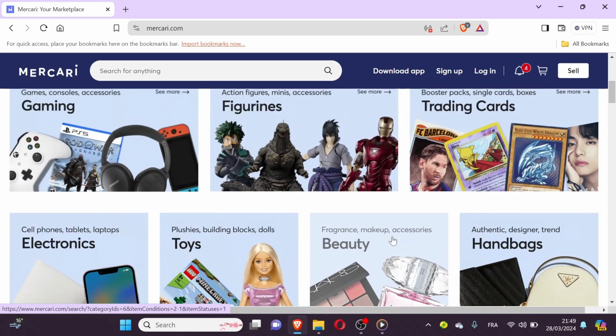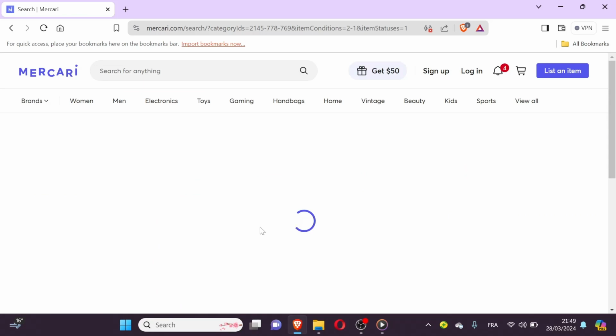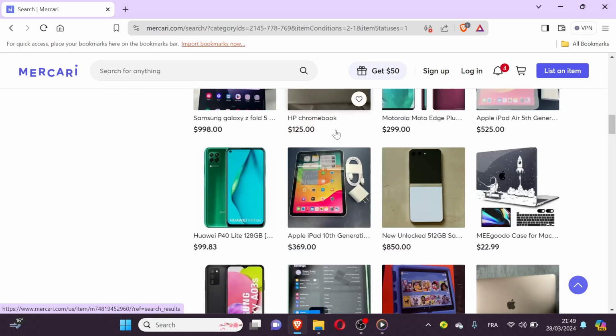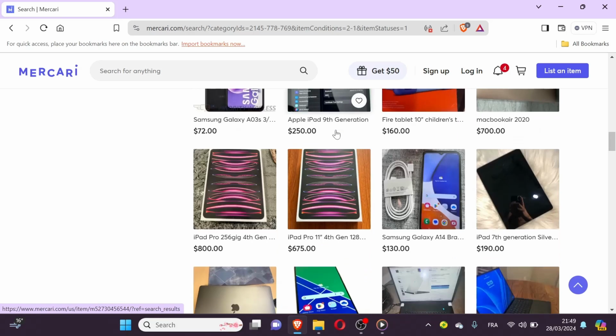Compare listings from different sellers to find the best deal. Click on the listing to view detailed information about the product, including photos, description, conditions, and seller ratings. If you have any questions about the product, you can use Mercari's messaging system to contact the seller directly.